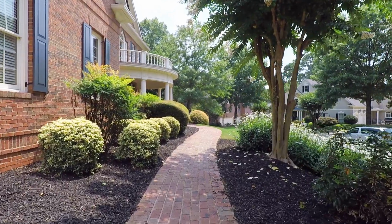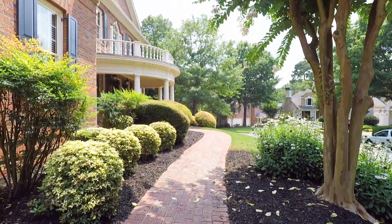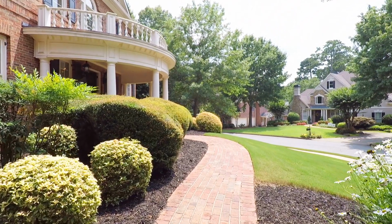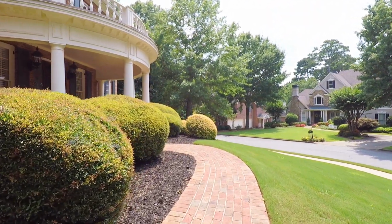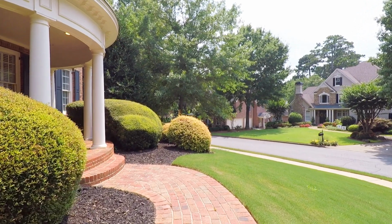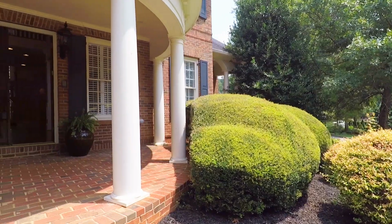This one was built in 2000 and features 6 bedrooms, 5.2 baths, guest suite on the main, 3-car side entry garage. It sits on a finished basement and it's approximately 7,951 square feet. The schools serving this community are Shallowford Falls Elementary, Hightower Trail Middle, and Pope High.